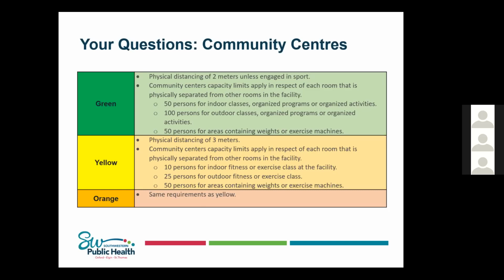So with that moving forward, we're taking the approach that this is a community center that's geared towards individuals who are retired. So this type of community center would fall under the same requirements as other community centers. Community centers are able to open with restrictions, and the restrictions are dependent on which color level the region is in.